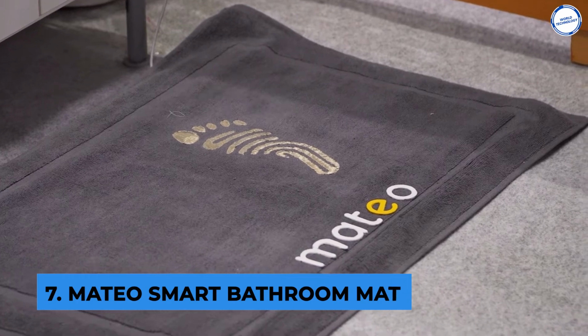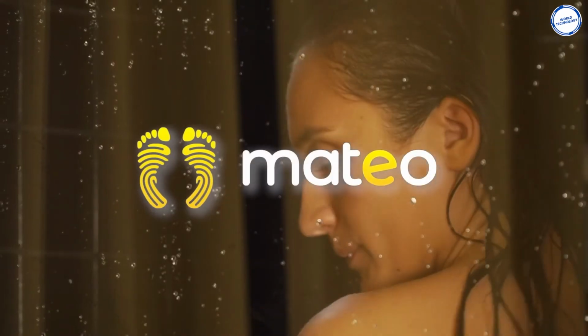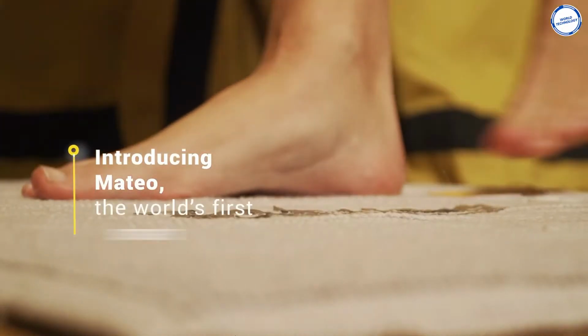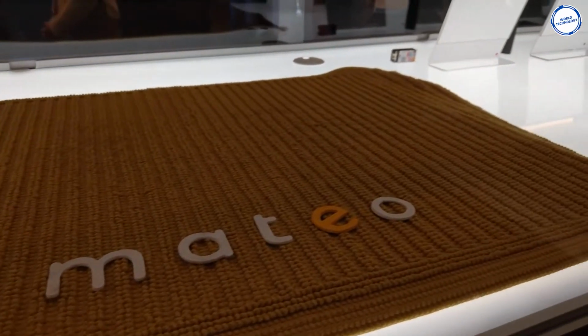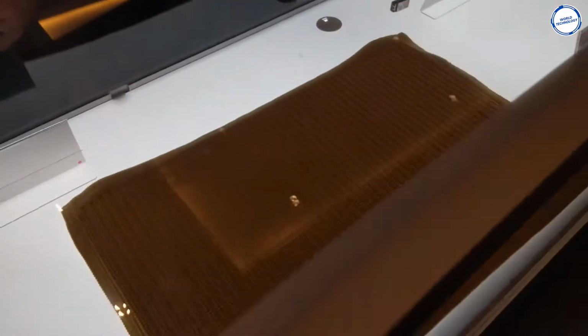Number 7. Mateo Smart Bathroom Mat. Mateo is the world's first smart bath mat. Get rid of that pesky scale you don't really like anyway, and replace it with the Mateo Smart Bathroom Mat. When you place your feet on the footprints on this intelligent bath mat, you'll log your weight without seeing it. The built-in smart scale is capable of accurately weighing anything from 0.2 to 400 pounds.